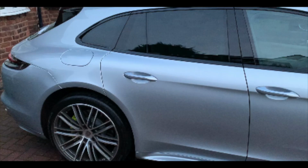One super embarrassing thing that actually is a recall is the fuel filler door will get locked, and you will not be able to open it. You basically just have to keep opening and closing, opening and closing, and eventually it might pop out if you're lucky. I did try and get this fixed at my local dealer, the Sutton dealer.